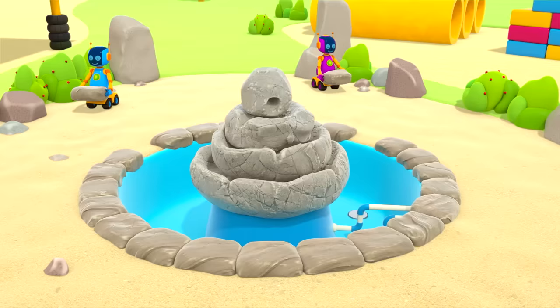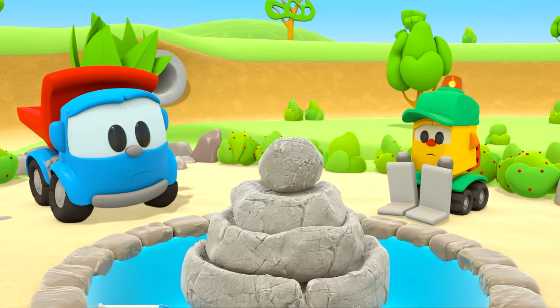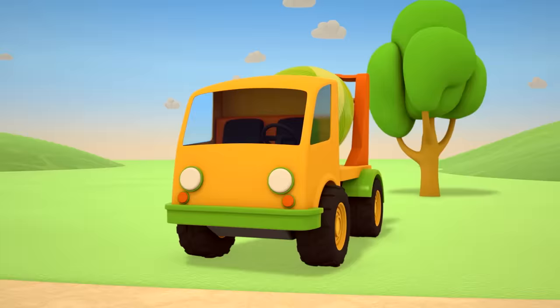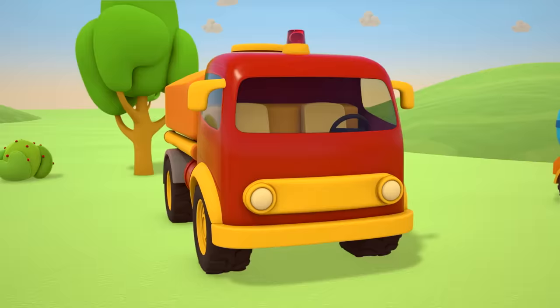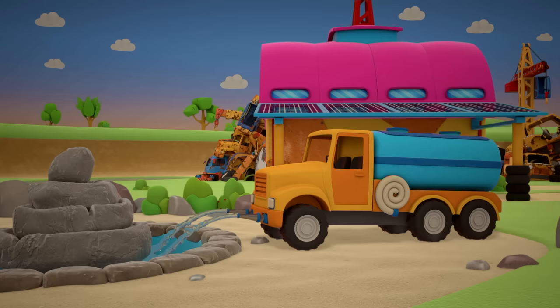The robots are putting some stones round the edge. Hooray! Let's turn it on. It's not working. It looks like we forgot the water. Which vehicle carries water? The cement mixer? The gas tanker? The water tanker. The water tanker will pump water into the fountain.